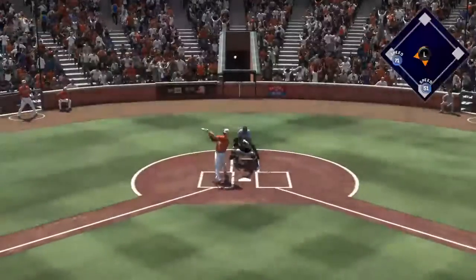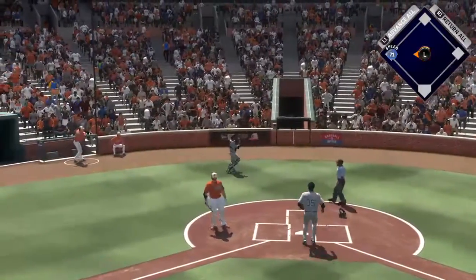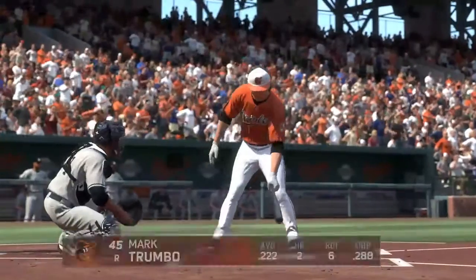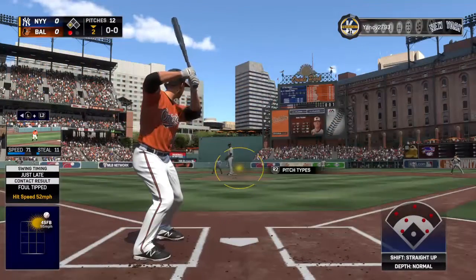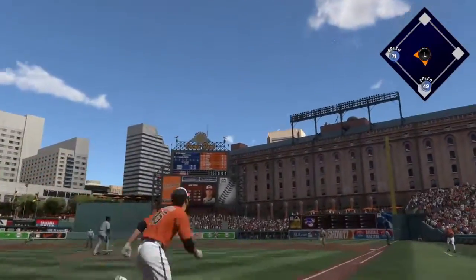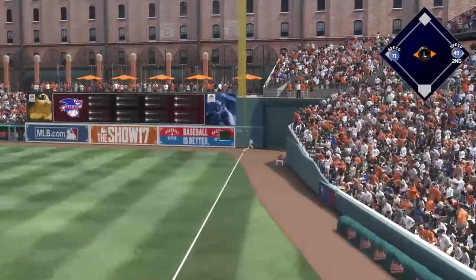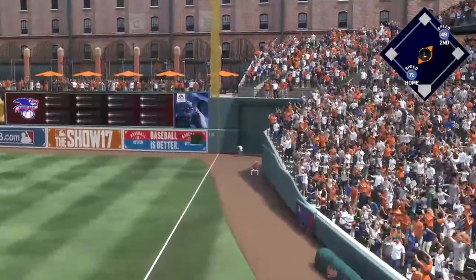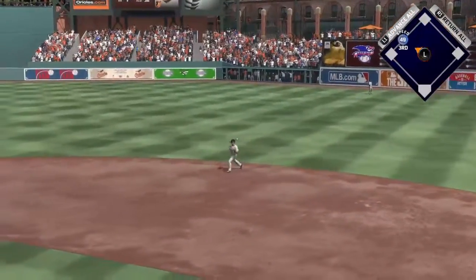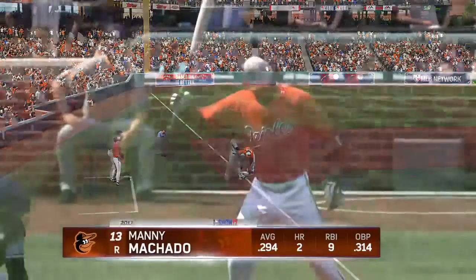That's a good but risky take there. On 0-2, some umpires have no problem ringing you up on a pitch that close. And he'll indeed make the play in foul territory for the first out. Stepping up to the plate, Mark Trumbo. Not the shiniest of batting averages as he comes in hitting down in the 220s for the year. And a base hit as the run is in to score, and the Orioles have a 1-0 lead. The relay throw, and he is in there with an RBI triple.